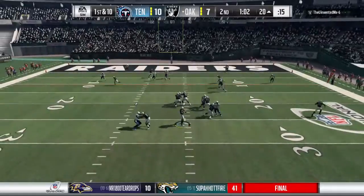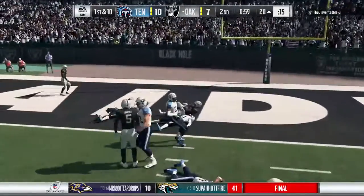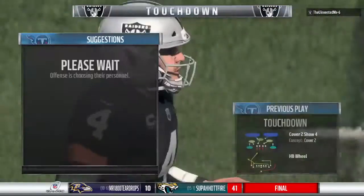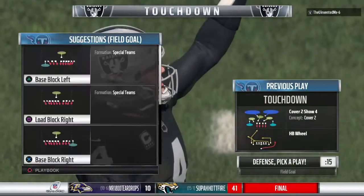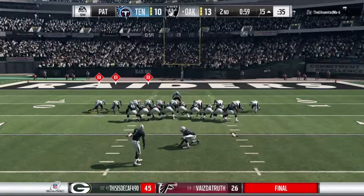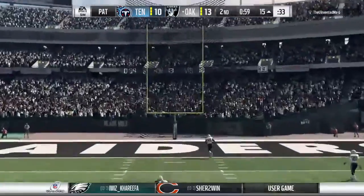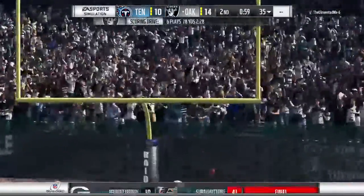Into the red zone, it's Carr. Over the middle, it's Jared Cook. And he'll take it into the end zone for a Raider touchdown. Jared Cook, a 20-yard touchdown. And the Raiders are able to cash in for 6. And that makes it 14-10.